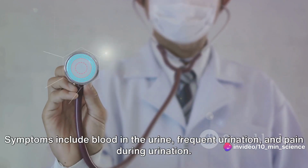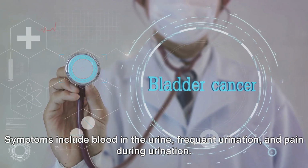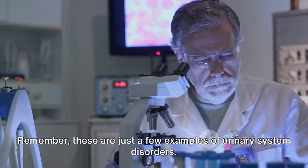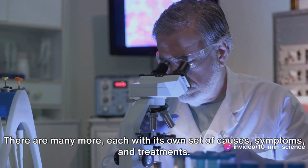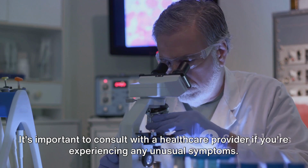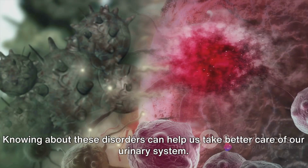Lastly, we have bladder cancer. Symptoms include blood in the urine, frequent urination, and pain during urination. Treatment often involves surgery, chemotherapy, or radiation. Remember, these are just a few examples of urinary system disorders. There are many more, each with its own set of causes, symptoms, and treatments. It's important to consult with a healthcare provider if you're experiencing any unusual symptoms.